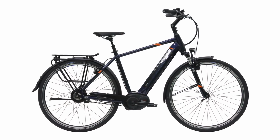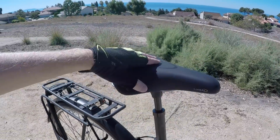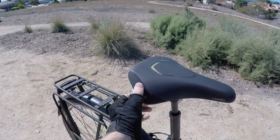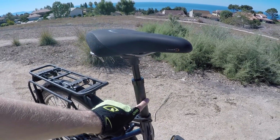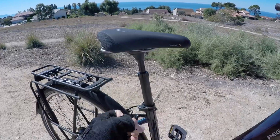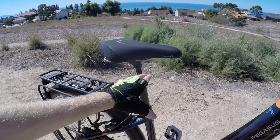Okay, so coming back to comfort, I love that they've got that suspension fork, higher volume tires. We've got this nice gel saddle from Selle Royal, a little bit wider, and it's got these scuff guards on the side, which is great. And then we've got a suspension seat post. The diameter on this is 30 millimeters, which is kind of unique. It's about 300 millimeters long. You can bring it up or take it down.